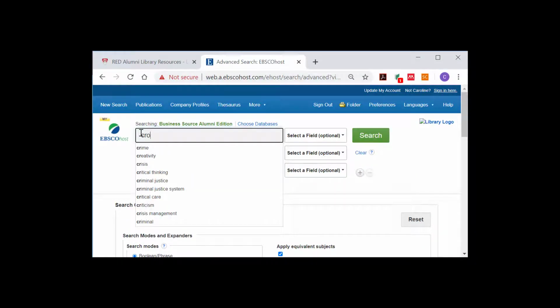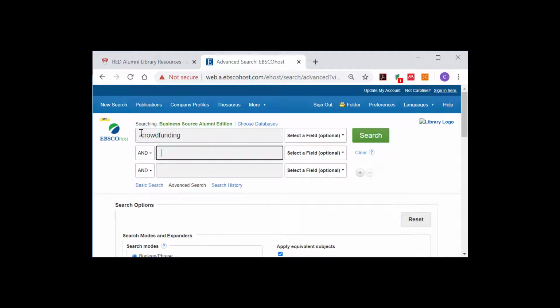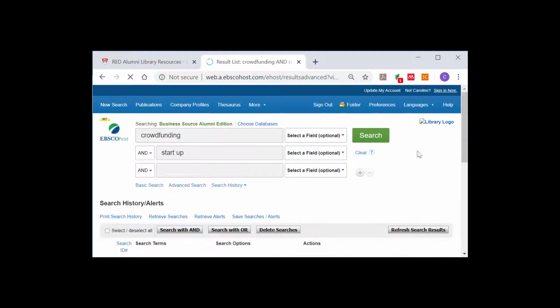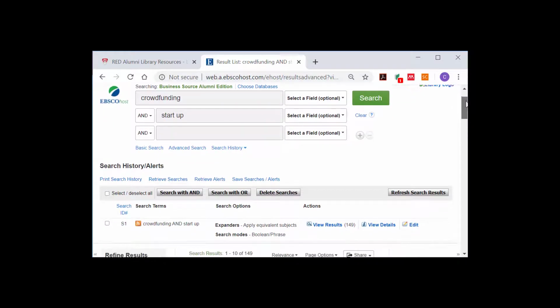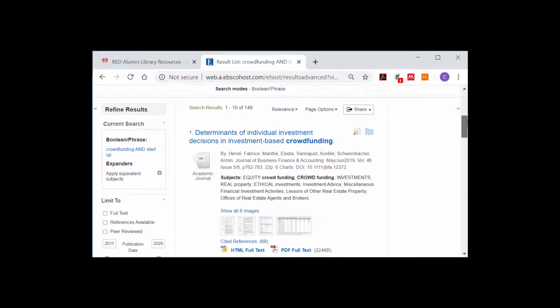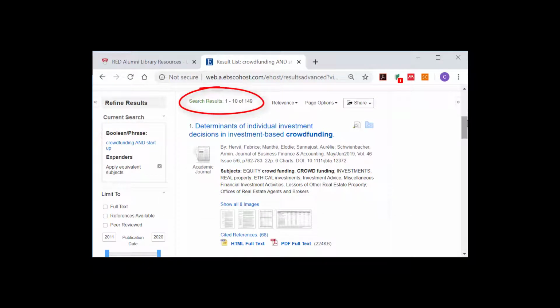First of all, you will need to create a search on your topic of interest by entering appropriate keywords and phrases in the search fields. Once you have done this, run the search to view your results. Depending on the number and relevance of the results you retrieve, you may choose to refine your search to either broaden or narrow it.